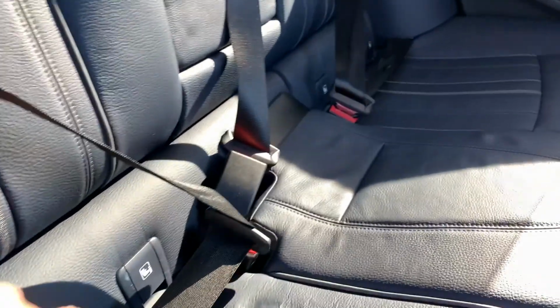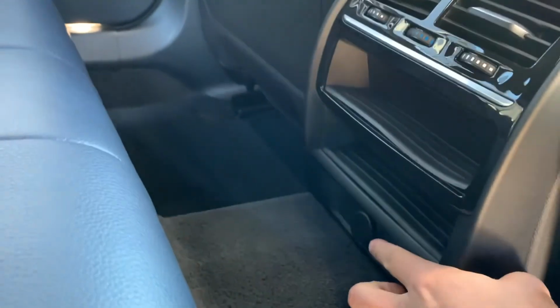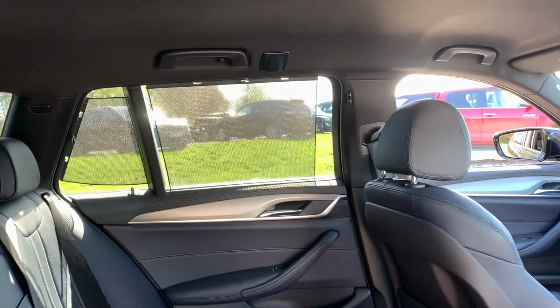Going to the rear of the car, we have full leather seats throughout, Isofix points, pull down leather armrest with 2 nice size cup holders. We also have storage behind the driver and passenger seat. We also have 12-volt connectivity, which is down there as well. On the windows, we do have blinds to keep that sun out. Over rear window as well.